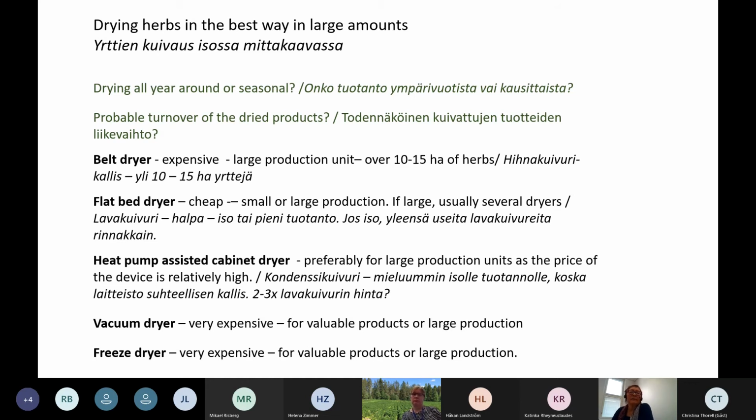The largest farms or companies which have a large production, like 10 to 15 hectares of herbs, usually use belt dryers, which is an expensive method, and there are several companies who sell these kinds of dryers, but they are really expensive.